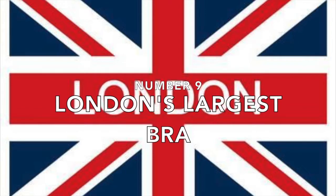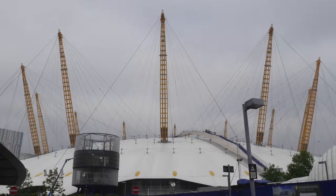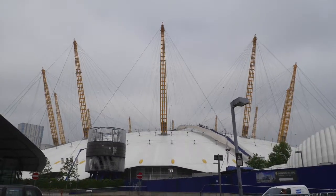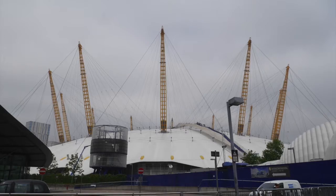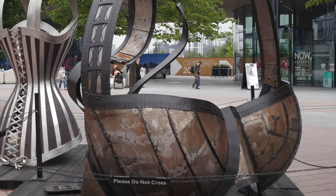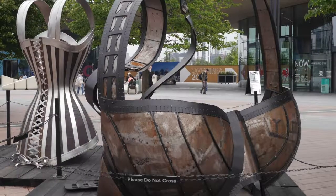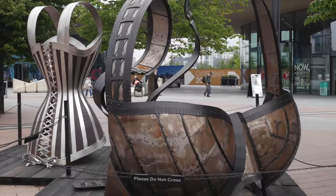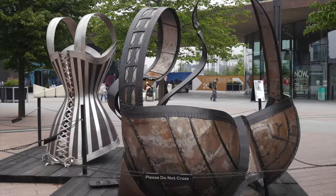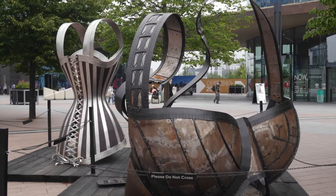Number 9. London's largest bra. Want to see the largest bra in London and possibly the UK? Then head off to the O2 Arena, and outside it you'll find a display of large items of clothing fashioned in metal entitled Tools of Endearment, each said to weigh over a tenth of a tonne. The bra is accompanied by a giant stiletto-heeled shoe and a corset. Created by Greek-born London artist Calliope Lemos, they're said to challenge female stereotypes and gender power wars. They provoke both serious thought and bring a smile to your face. Linger for as long as embarrassment allows you to.